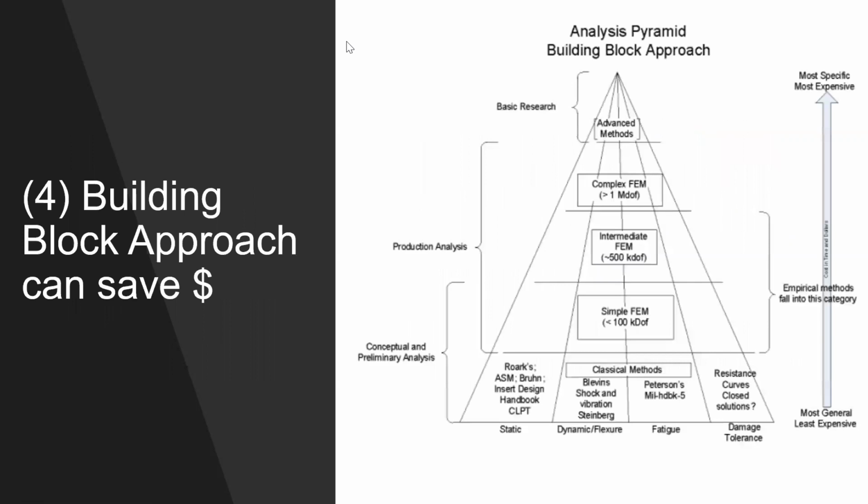Perfect. Okay. So, the building block approach for structural analysis. There's a pretty helpful diagram here. I don't know if anybody's familiar with the building block test approach, but it's fairly simple in that you basically start at the bottom with things you have extremely high confidence in, which basically are very low cost.